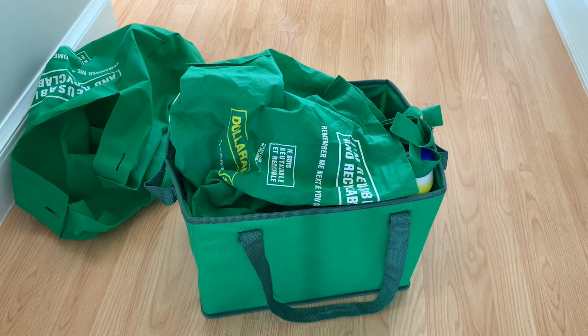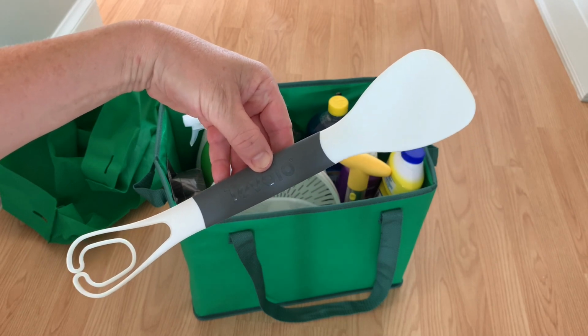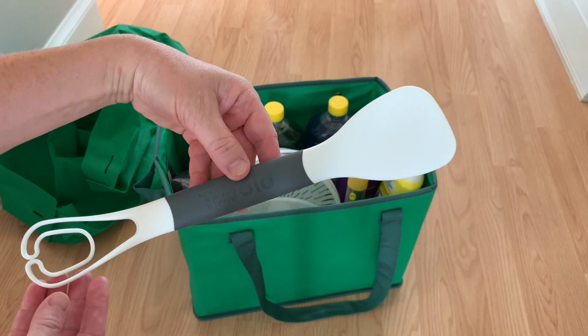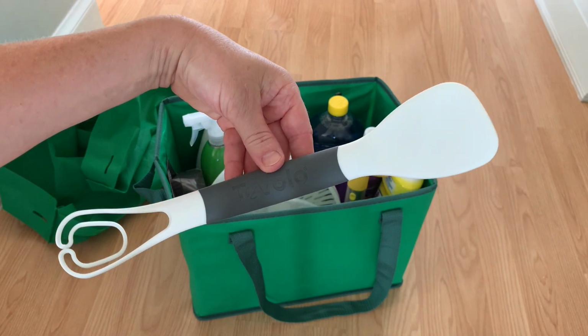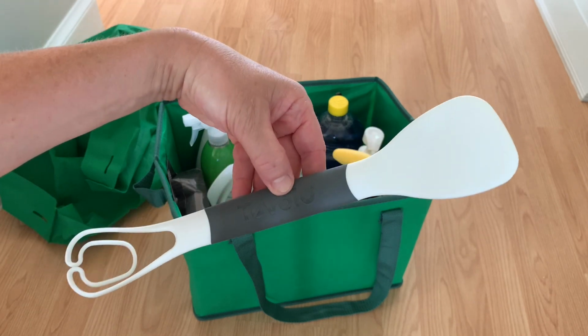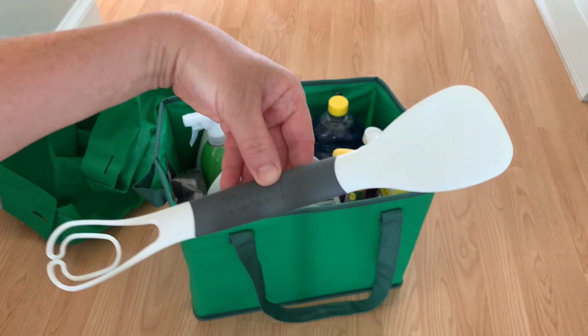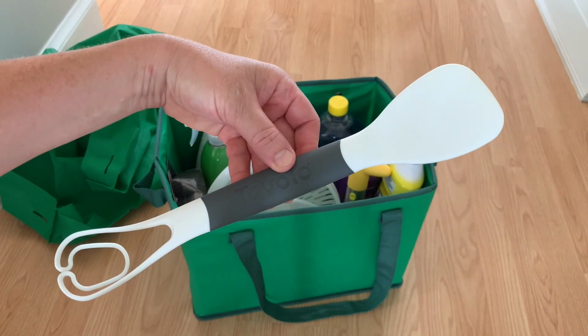The next thing I'm gonna do here is review some of the products that I've bought over time at the Dollarama. So, this here I bought a couple months back. It's by the brand Tovalo. It is an egg flipper. It's also used for taking hard-boiled eggs out of a hot pot. It actually works great. I love this thing. I use it all the time. Well worth the money, but again, I'm not sure how much I paid for this, but if you see them, buy them, they're great.